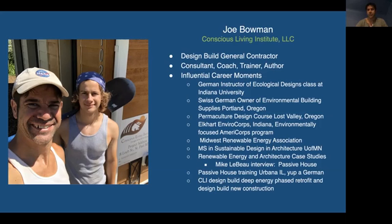Then I got involved with permaculture, spreading between renewable energy, food, and urban development, and after a period of time I zeroed in on renewable energy at the Midwest Renewable Energy Association. Then I moved into sustainable design and architecture when I did my MS at the U of M here in Minnesota. During that process, Doug, back in the day when we were doing those renewable energy case studies with architecture, I interviewed Mike LeBeau, who was on the board of Passive House US at the time, and he introduced me to the Passive House concept. I ran down to Urbana several times and did the consultant training, probably a decade ago. Since then, I started my own design-build company in 2013 and have done a couple of retrofit projects and some new construction projects.